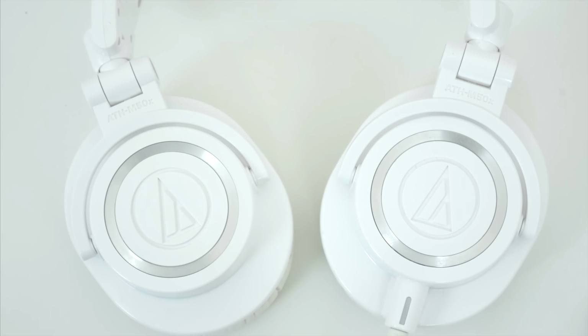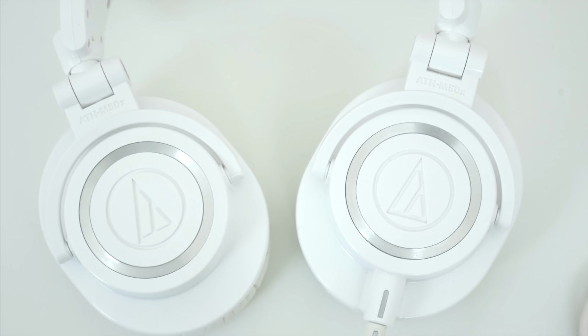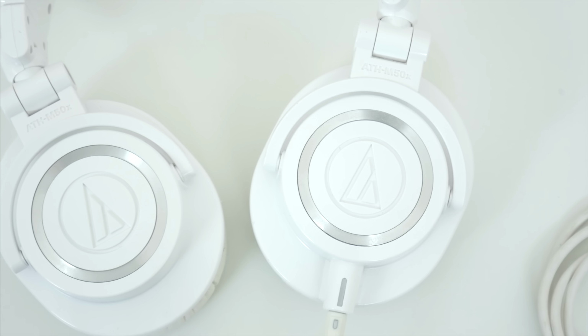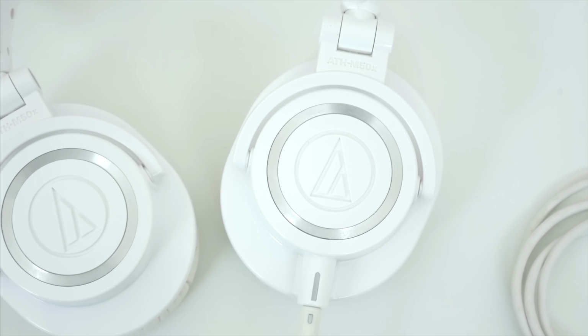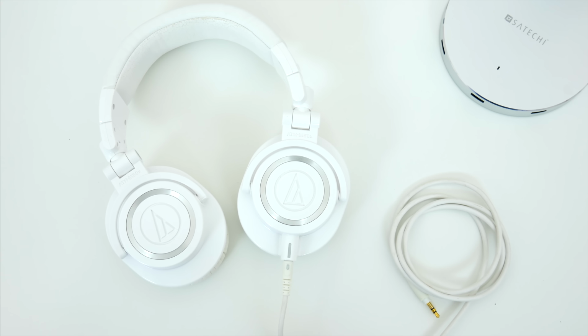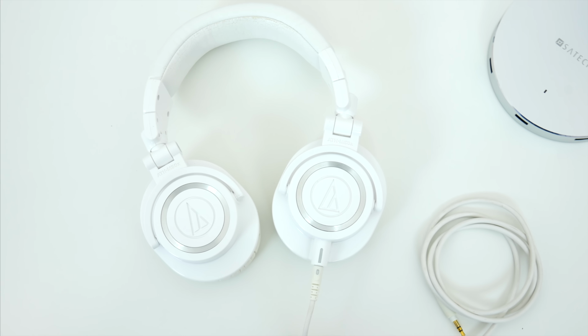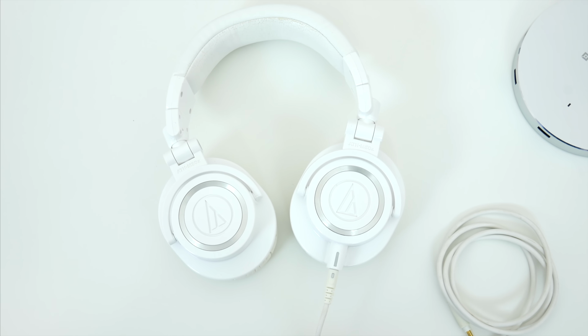I purchased them in May of 2016, according to my Amazon account, and over that time span, they've served me well. I use them primarily for video editing and casual music listening while I'm sitting at my desk, and for around $150, I think they're still some of the best headphones you can buy at that price range, even though they are sort of getting up there in age.